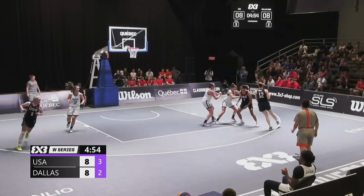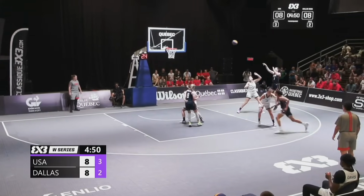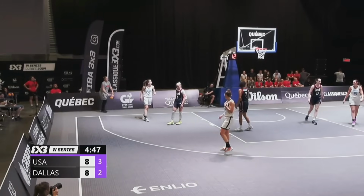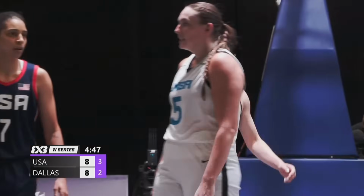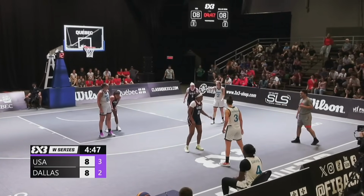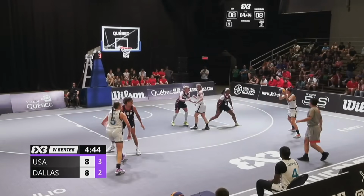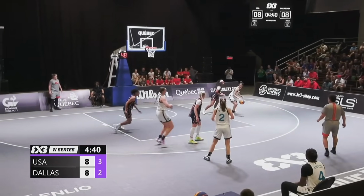Burdick surveying, seeing what she's got. She has Brown. Brown trying to take Hempy with the fadeaway shot. That's a tough, tough bucket to make over the outstretched arms of Hempy. Zimmerman thought about the 2, decides to drive it.